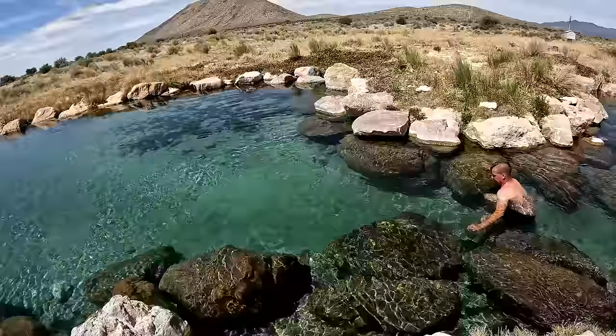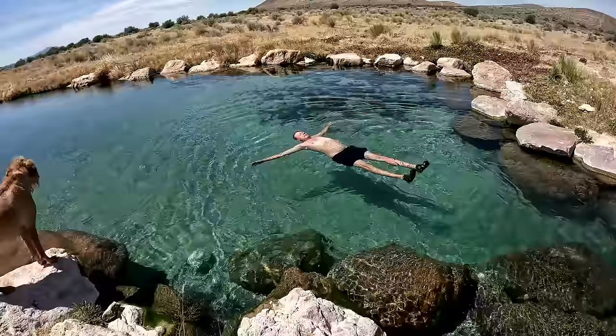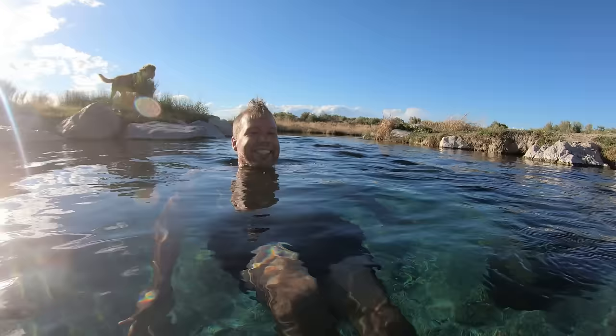It's like a lazy river float. That's nice. This is pretty nice when you're camping. Yes, it is. It's pretty nice if you're not camping. Yeah. It's just nice. Just a nice place to be.